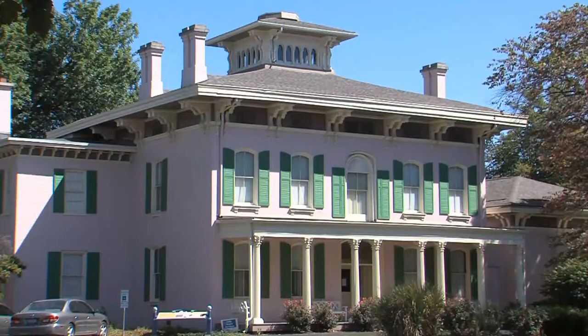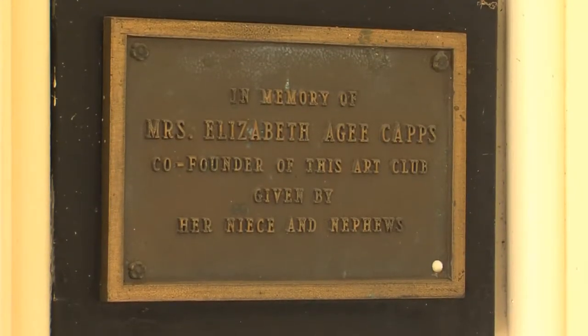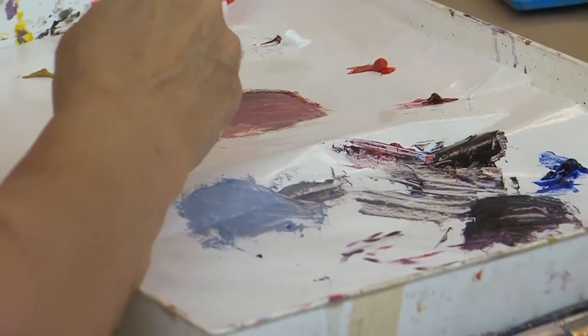It is sometimes tricky because the history and historic preservation worlds are a little bit different from the art education worlds.